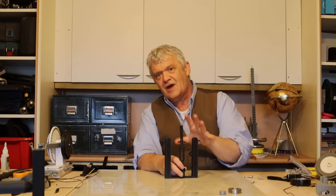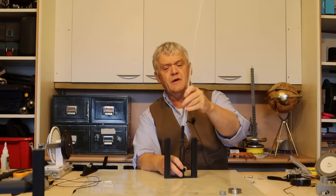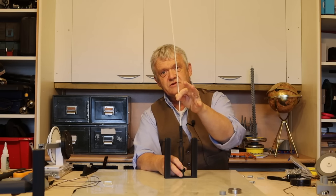Then we put some rubber bands between here and here, so one set going from here, one set going from there, to act as a spring, and in the top I've left a 4mm hole to take a bit of rod that will go in that hole to act as a kind of armature that we can make go backwards and forwards.